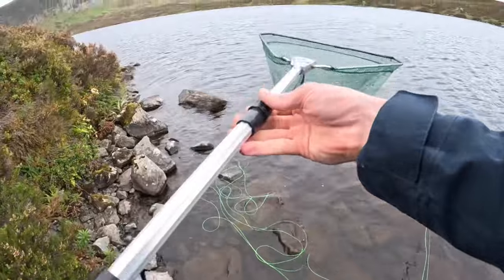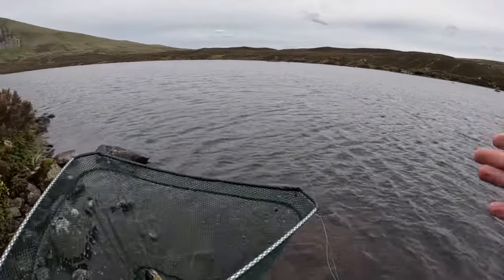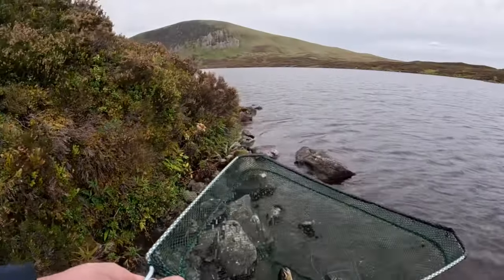I'm starting to get really annoyed there. I've got a crosswind and I keep getting tangled. But when I'm getting a cast, I'm getting takes, so stuck with it. I'll just get this unhooked and give you a look.